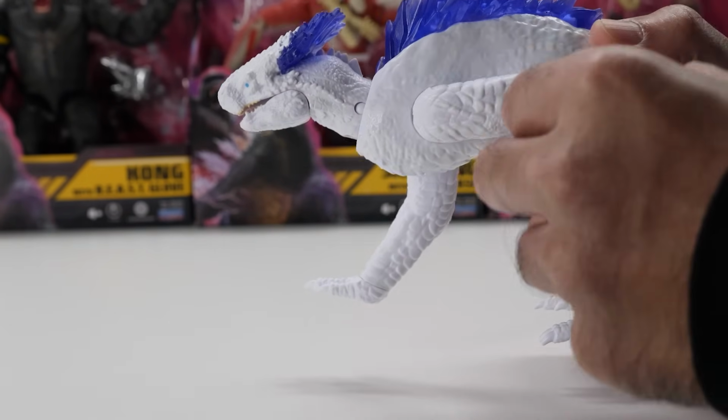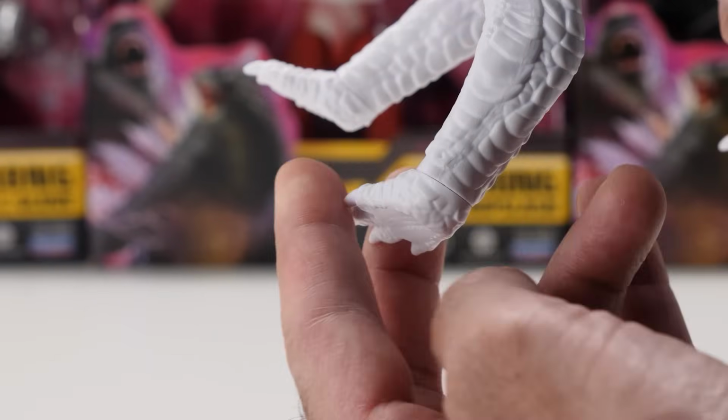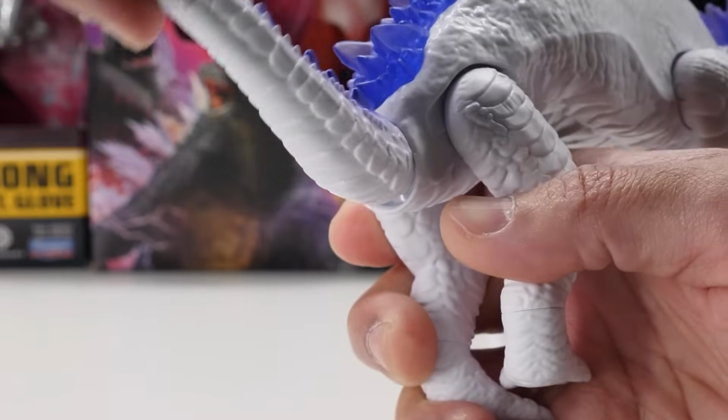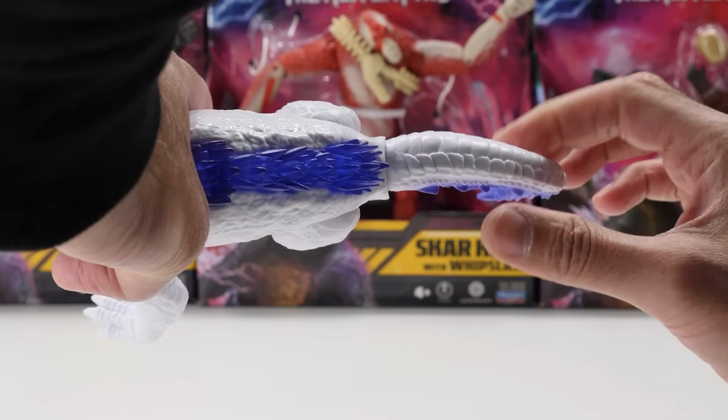All 4 of his legs move. His front legs pivot outward, but his hind legs don't. All 4 feet can fully rotate. He has tail articulation with a ball joint. His tail can also rotate.